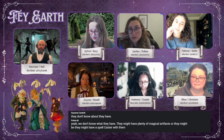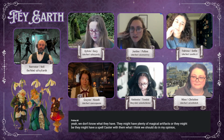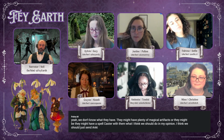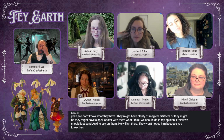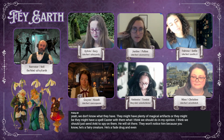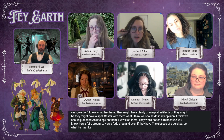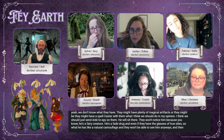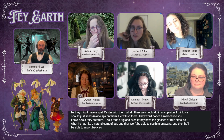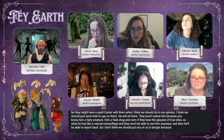What I think we should do, in my opinion, is just send Anki to spy on them. He will sit there. They won't notice him because he's a fairy creature. He's a fey dragon, so even if they have the glasses of true sight, he has a natural camouflage, and they won't be able to see him anyway. And then he'll be able to report back. So I don't think we should put any of us in danger because it's not worth it.